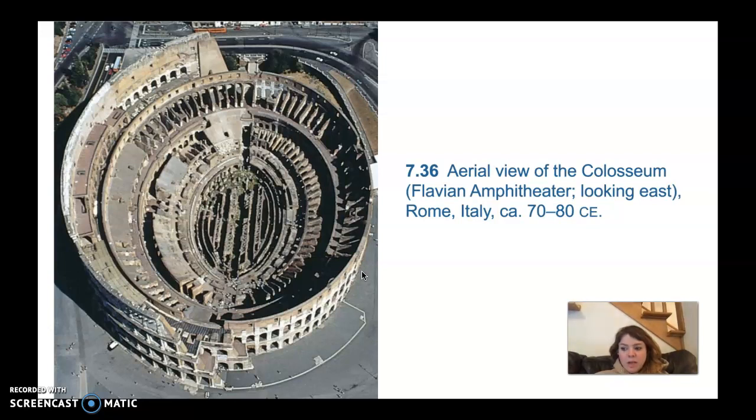Wild animals were oftentimes set loose in the arena with helpless prisoners who were easy prey for hungry beasts. Sometimes archers would shoot the animals. And sometimes different animals would be pitted against each other, like bears versus bull, lion versus elephant, just for the crowd to watch. Really quite a violent form of entertainment and also quite cruel.